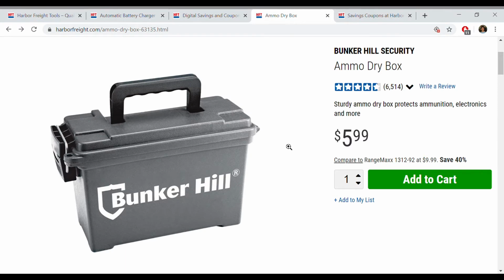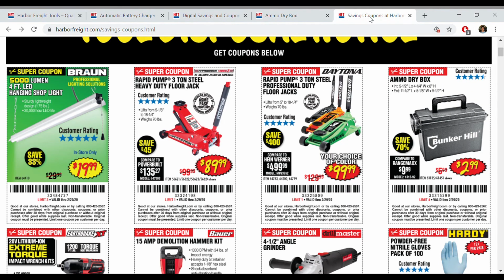The other item I want to talk to you about is this ammo dry box. I think these things are awesome. I use them for a lot of different things. I made a little toolkit that I store in the trunk of my car and I put the tools in this. It's sturdy. It is pretty small, but I find it to be really useful. $6? No way, that's too much. With a 20% off coupon, you get $1.80 off, so it's about $4.19, which is an okay deal, and I've purchased them for that price before. But when it's on sale, it's usually $2.99, which is much better than the $4.19.